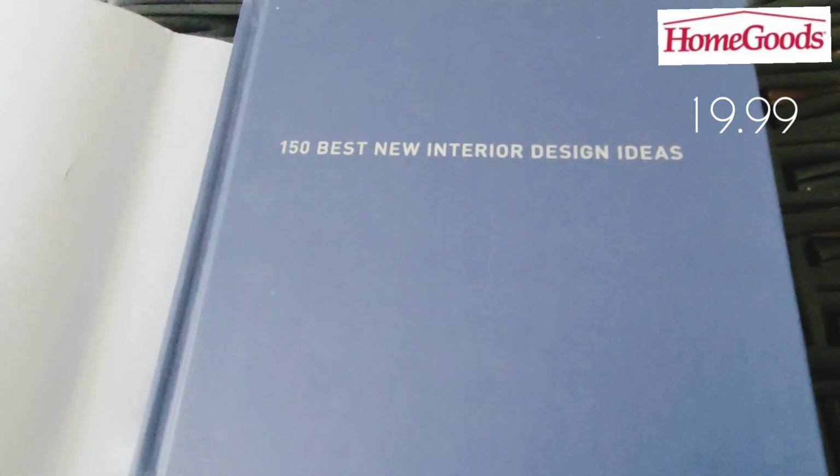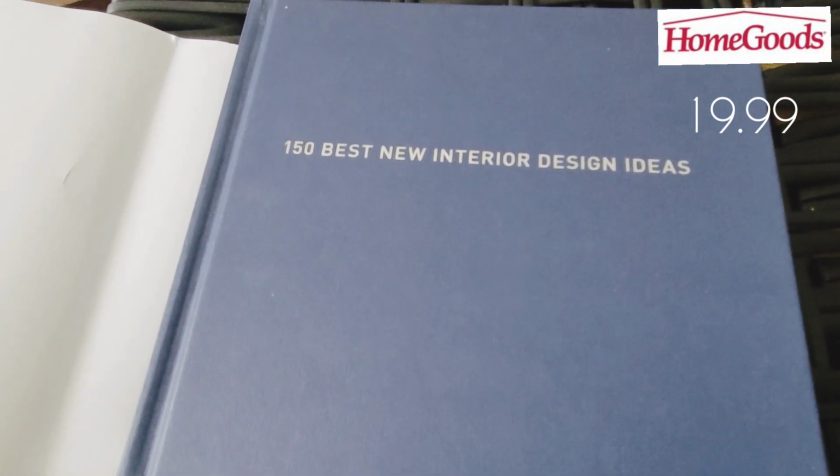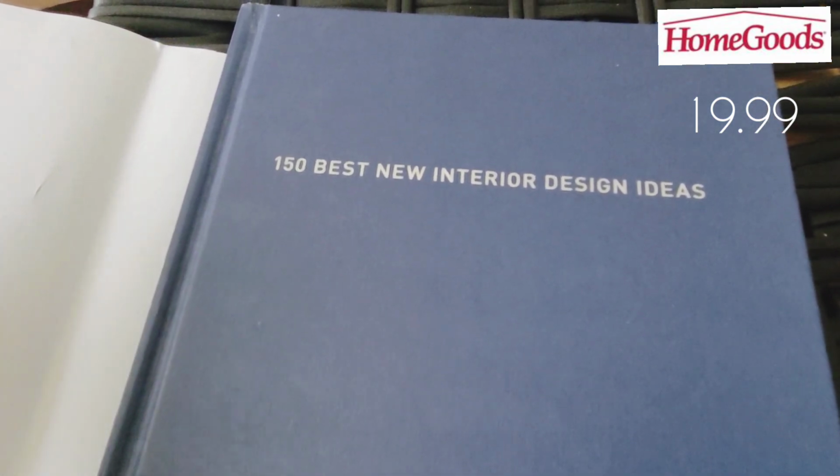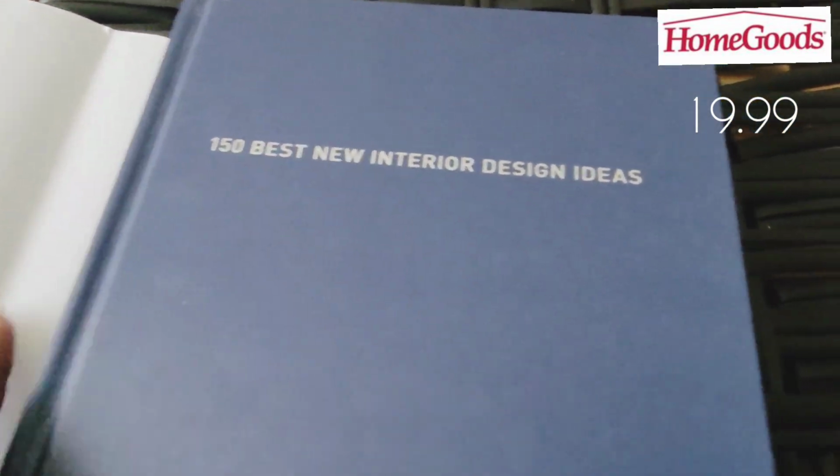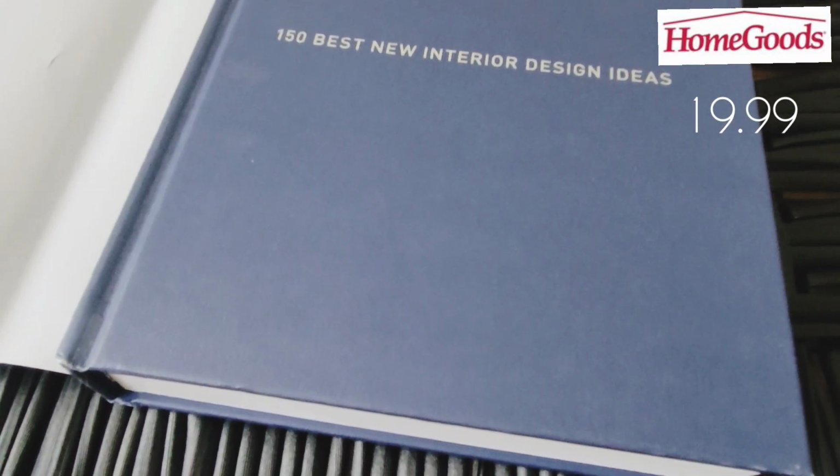And let's see what this one looks like without the cover on it. It's blue. If you like blue in your home and you want to place this on the coffee table for a pop of color, you can. I think it makes a nice layering look.